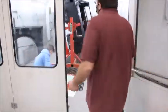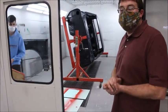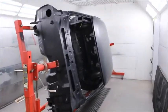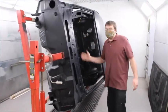We have a complete 70 Chevelle that our students are lucky enough to see a brand new shell, and they will get to go over the full process of seam sealing, priming, sanding, and painting the whole vehicle. Right now they have it ready for primer. It's all sanded and prepped.